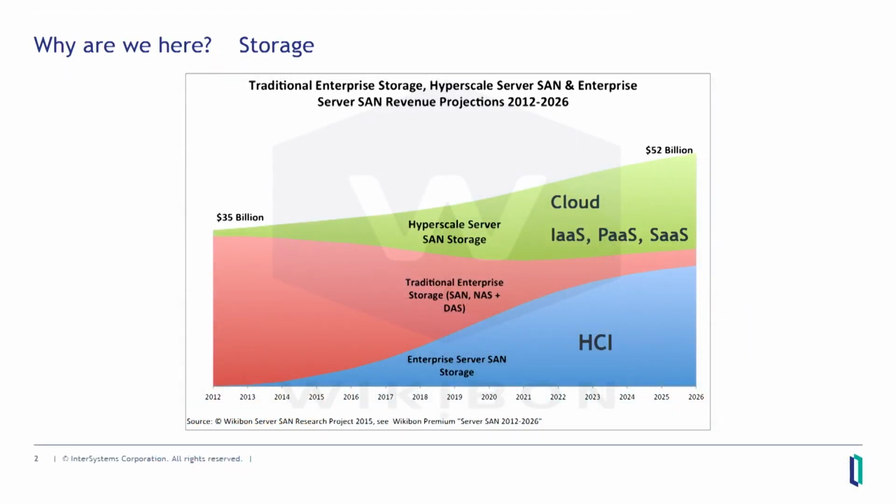So this infographic, you've probably seen it around a few times in various forms. It's all about the storage market. So starting on the left-hand side, we can see that back in the early days, before 2014, pretty much everybody was using storage arrays for their databases. And then along came HCI, the blue area at the bottom, and that started to eat into that market because HCI at its heart is really a storage solution.